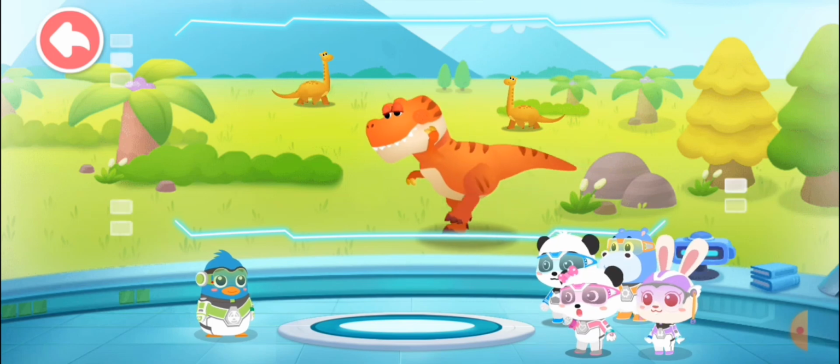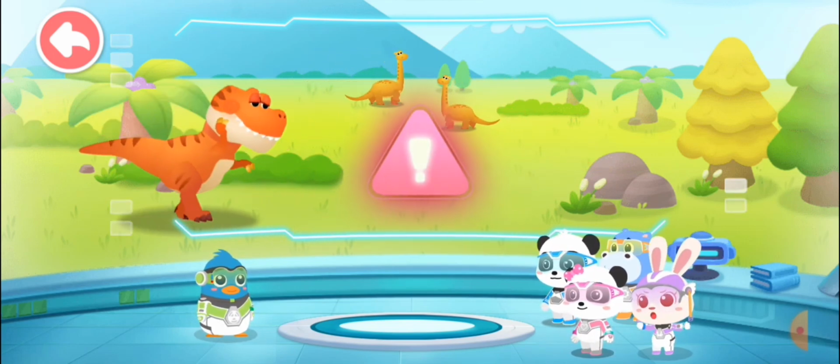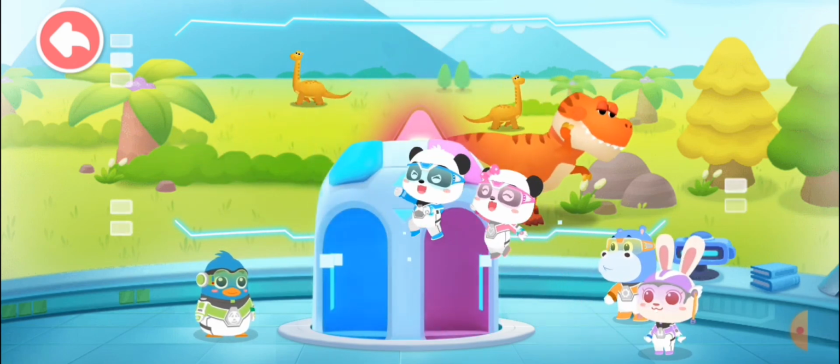Wow, this must be the Tyrannosaurus Rex. Look, it seems to be in pain. Let's see if we can be of any help. Little Panda Rescue Team, let's go at once.